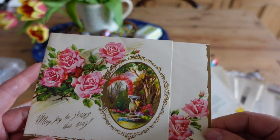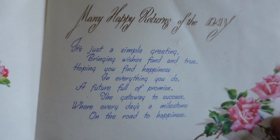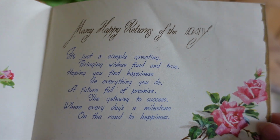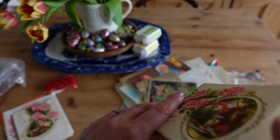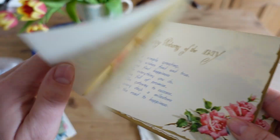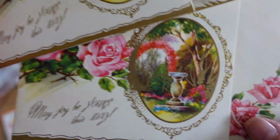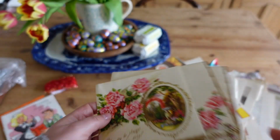And then there are a couple of these as well. May joy be yours this day. And again, they've not been written in. Any happy returns of the day. I might save those because there's a couple of those, and I do know a few people that really appreciate vintage pieces. So actually I might save those for birthday cards. They're just quite cute, aren't they?